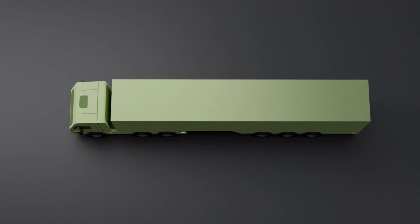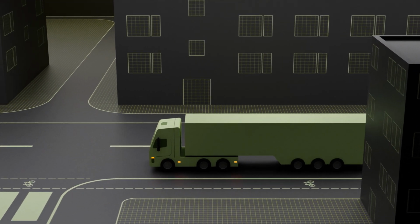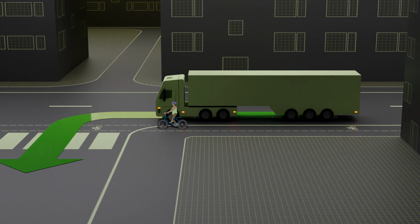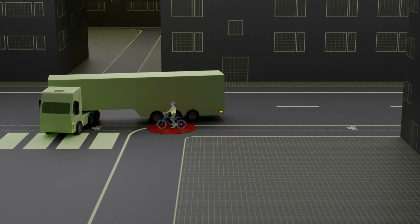One of the most common accidents between a bicycle and a truck is when the truck is about to turn left. That's because my truck is so long that I need to get all of my wheels past the corner before I can make the turn. So, even if it looks like I'm planning on driving straight ahead, I might actually be preparing to turn. And if you stop here, the rear of my trailer might hit you.